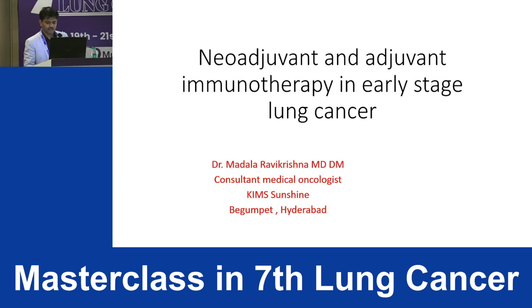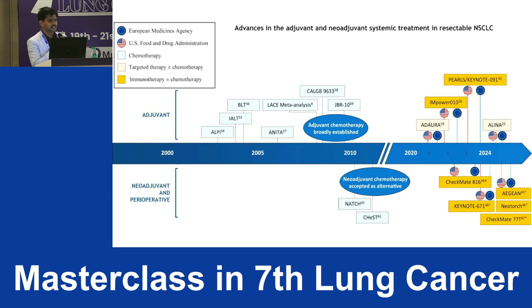Thank you, sir. So we will directly jump into the immunotherapy part. So this is the advances in the adjuvant and neoadjuvant systemic therapy in resectable non-small cell lung cancer.